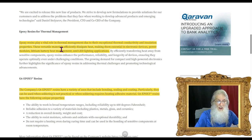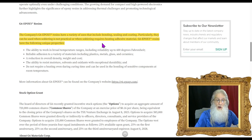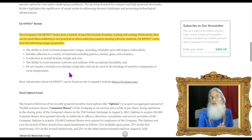These versatile materials efficiently dissipate heat, making them essential in electronic devices, power modules, lithium battery heat management, and LED lighting applications. The company's G6 epoxy resins have a variety of uses that include bonding, sealing, and coating. Particularly, they can be used when soldering is not practical or when soldering requires heating adhesive material. G6 epoxy resins have the following unique properties, and then they tell us all the good stuff about it.